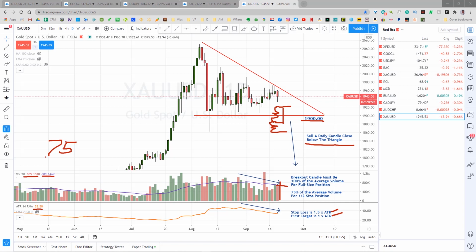If after entering the trade we get a close back inside the triangle, we'll take the loss right then and not wait for it to hit the stop loss. Our intention is that a breakout of the pattern should be explosive and hit our target fairly quickly. If the momentum goes away, we want to shut the trade down without taking a full stop if possible.